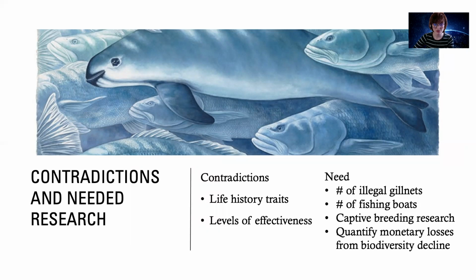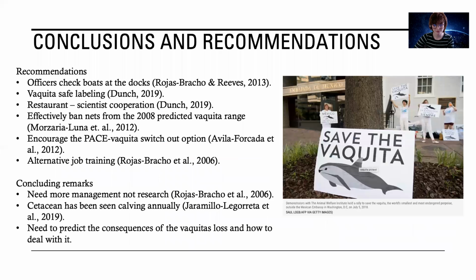For captive breeding to be a successful method, research is needed for the modification of reproductive methods for the vaquita. Scientists also need to look into research to successfully and safely capture the vaquita and keep them alive and healthy in captivity. Also, researchers need to quantify the monetary loss due to the biodiversity decline if the vaquita go extinct and potential monetary gains if the population size was to increase, as people tend to be very monetarily driven. All of this aside, according to Rojas Bracho et al. 2006, saving the vaquita depends on better management strategies, not more research.